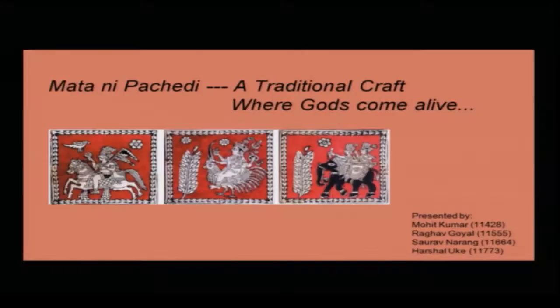Today our topic of presentation is Matani Pachedi of Gujarat, which is also known as Kalamkari of Gujarat. It's a traditional craft. It is said that it is a traditional craft where gods come alive. As the name suggests, it revolves around goddess Mata.